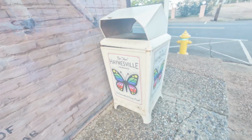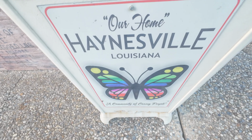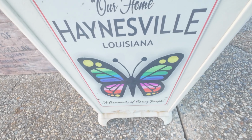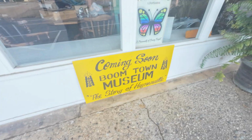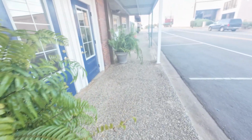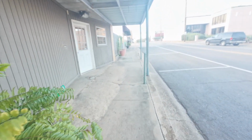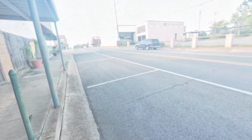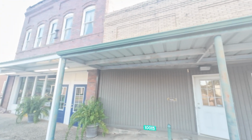And you also have the symbol of the butterfly, the logo for Haynesville, Louisiana, our home, a community of caring people. And it says right here, coming soon, Boomtown Museum, the story of Haynesville. That will be interesting once that opens up. Haynesville, of course, one of those boom towns that prospered during the discovery of oil back in the early 20th century. And this is the building that it will be housed in.